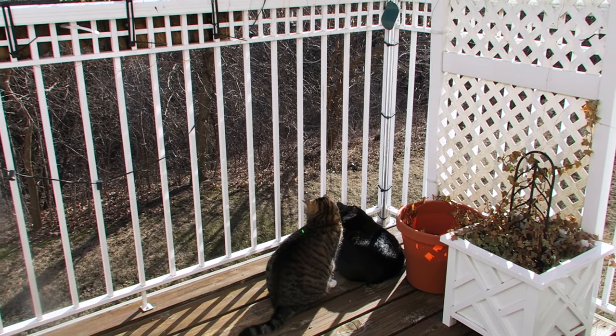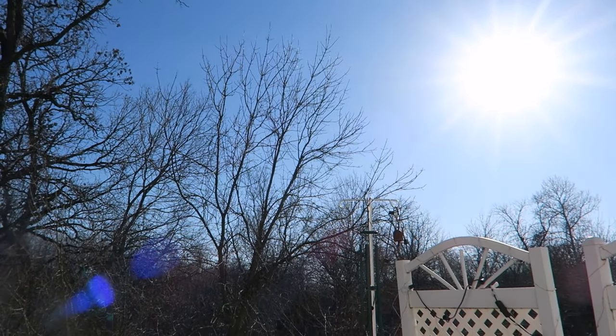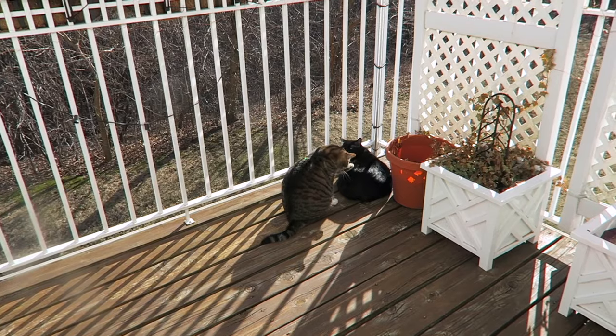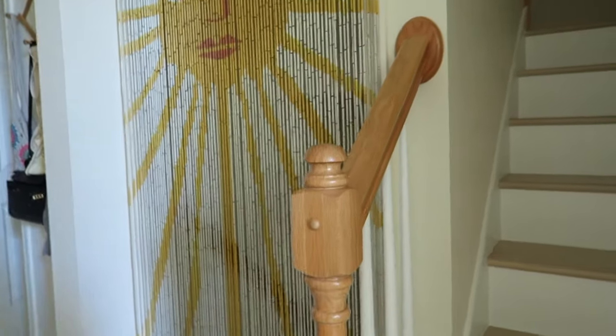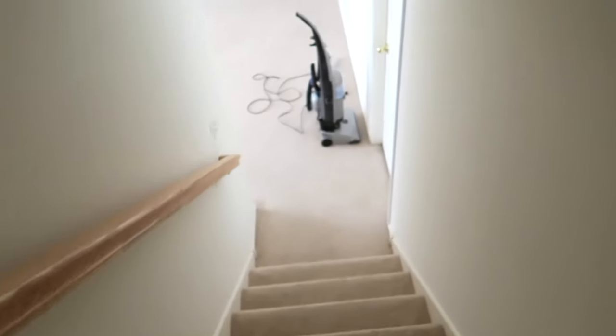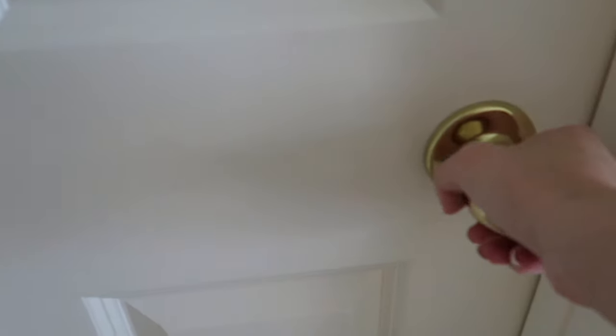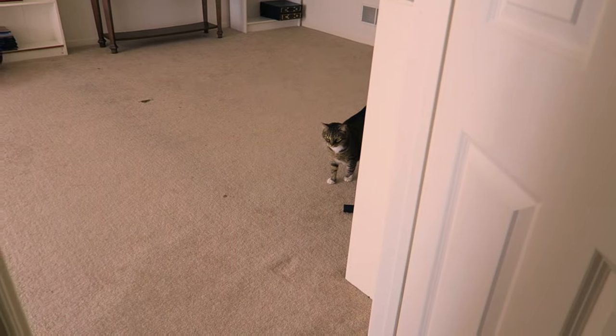We're currently watching the turkeys in my backyard on this beautiful leap day in February. What a perfect day to start the antique room makeover in the basement. Welcome to the fourth bedroom in this house.